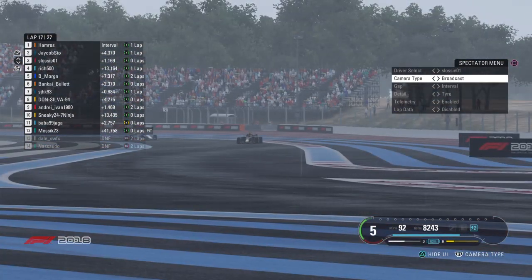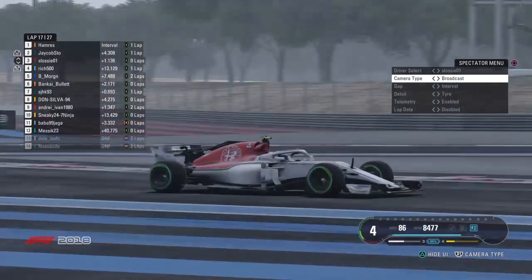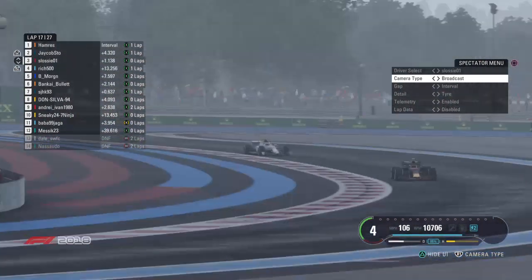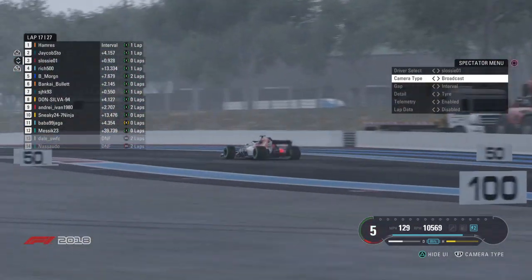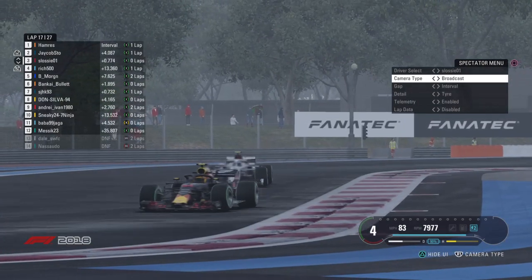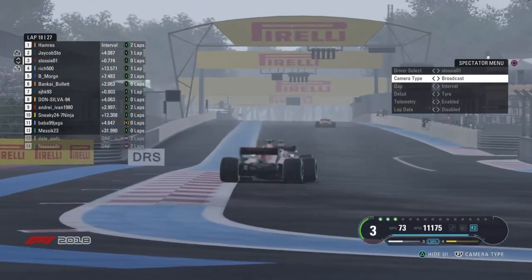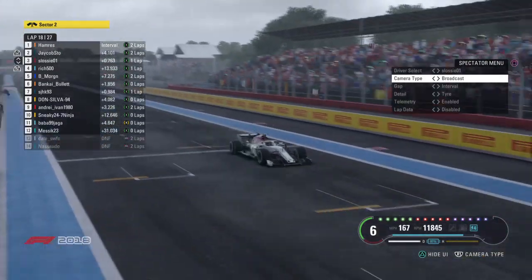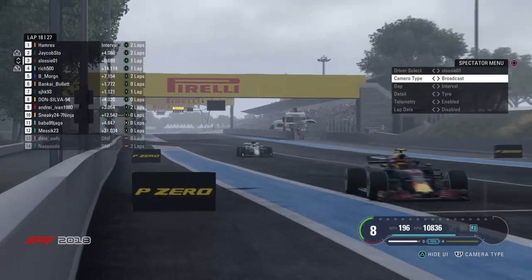Sloshy has thrown away the lead of the race. He had a 13-second gap to James and he pitted for a set of soft tyres when it was raining. Now Sloshy is down in 3rd place. He's got Jacob to get past, he's got James to get past, but he is right on the back of that Red Bull. So here we go, Red Bull versus Sauber. Sloshy versus Jacob.